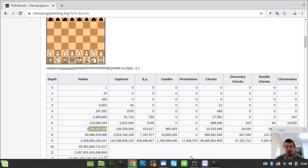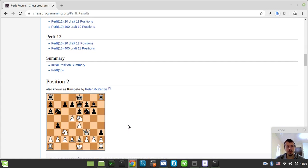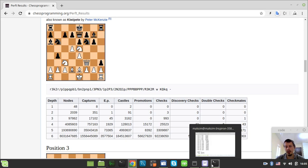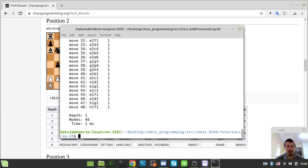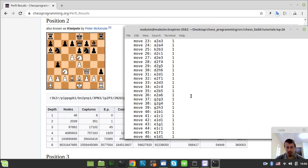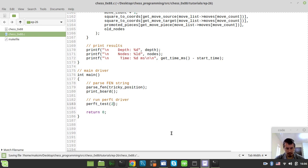But at the moment, I just want to switch my position to this well-known tricky position and try to match this sort of a number. So let's go for it, basically. I just want to change the start position to the tricky position, and let's go from the depth number 1. Okay, so we got 48 nodes, which is exactly the number we're looking for. Good. Okay, so let's go for depth number 2.